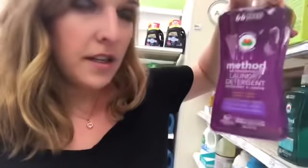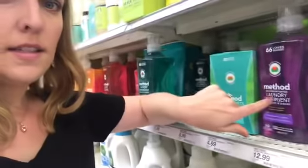Okay, so I'm going to give you guys a quick little review of the Method laundry detergent. This is in the lavender scent. It does not smell like lavender. I'm just throwing it out there right now. I purchased this when it was 25% off, and if you're looking for a lavender scent, this is not going to give you that lavender scent.